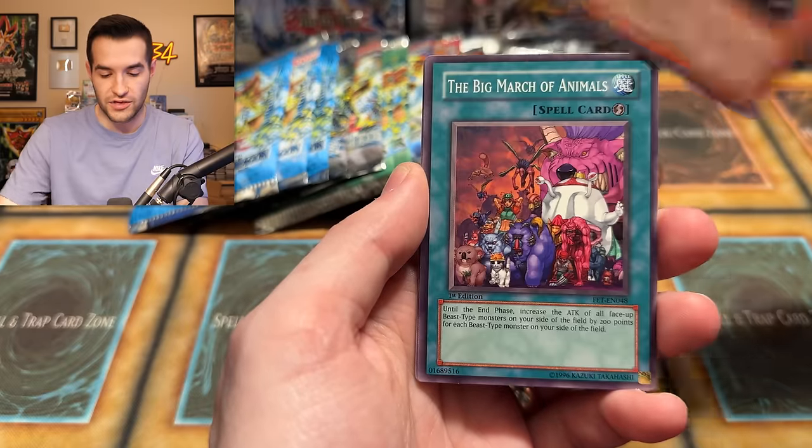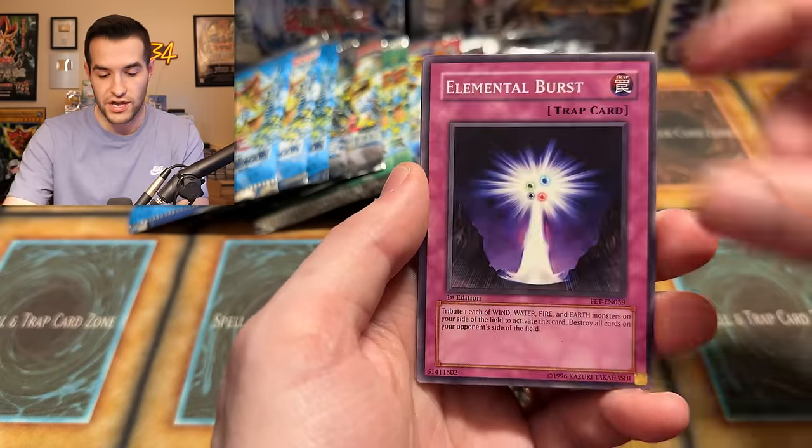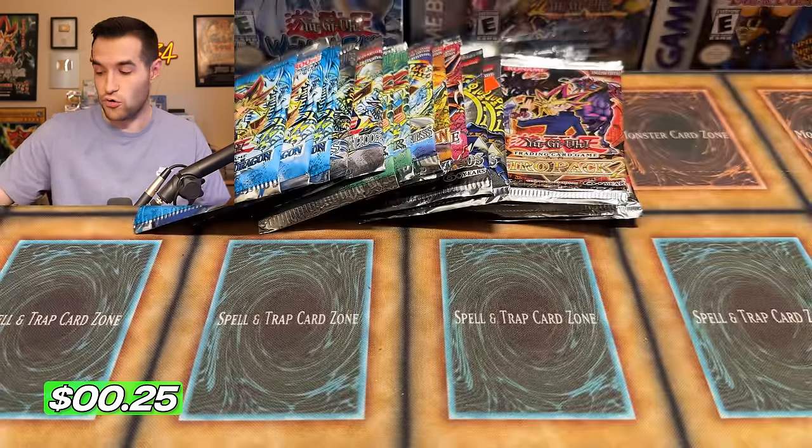Golem Sentry, Element Doom, Big March of the Animals, Kangaroo Champ, that's a Ruxin special, Whirlwind Prodigy, Element Burst, Maju, Gaia Panda, Armed Samurai Benkai, and a Cross Counter, just a rare.